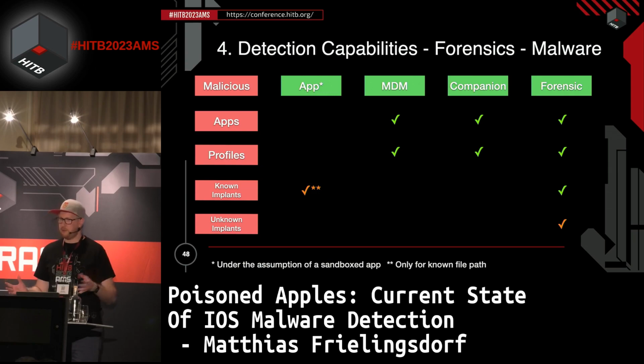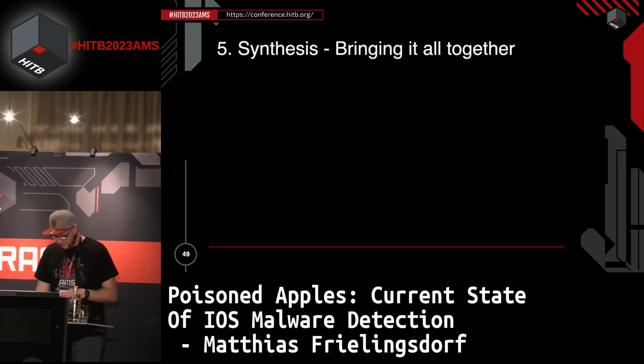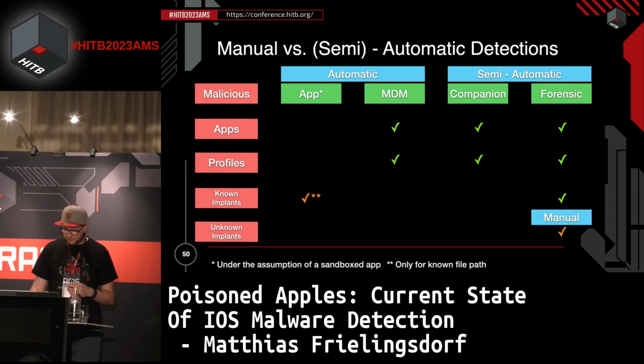That's not surprising because we came from a part where we knew people did forensic analysis to discover these. So it's good that we see that we can also detect that. If we bring that all together, and let's go to that slide again, there's a couple of things that we can do in an automatic way. That's, of course, everything based on an app and MDM, because if these are installed, they can run in the background, they can get data, and you can do it basically automatically. But you can only get apps and profiles with that, and sometimes known implants.